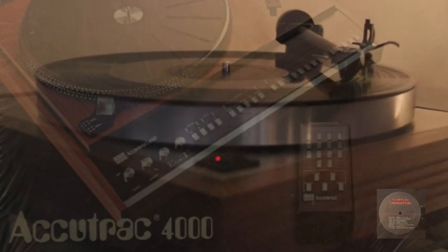Here's another unique feature. Even if you have pressed the All button to play an album in the conventional manner from beginning to end, you may use the Reject and Repeat buttons at any time. The Reject button will cancel the track being played and automatically move the tone arm to the next track. The Repeat button will allow you to repeat the selection you are presently listening to before continuing with the remainder of the program.